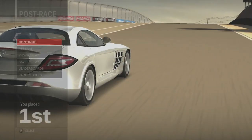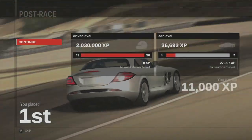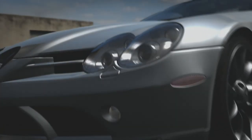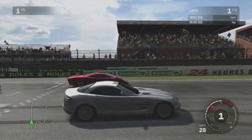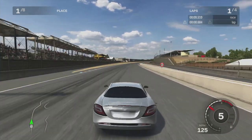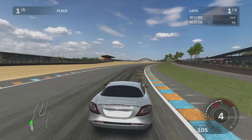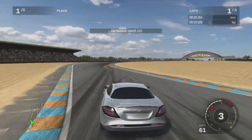And that is it. We've got 1 more race to go now. 14,850 credits. I'll take that. 11,000 XP. Result. All right, here we go. Final race of the day. And it's round quite possibly the very mid-tier track. Not a great fan of the Le Mans circuit, just in general. It's a very strange one.